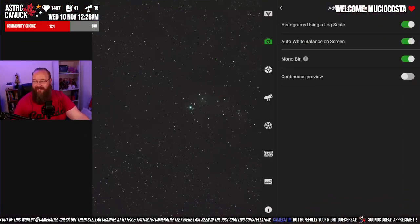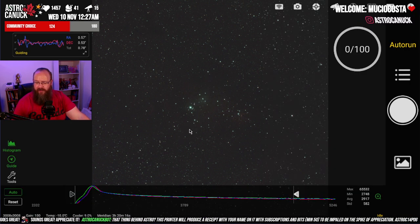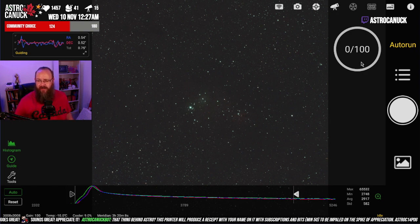I'm thinking I want to capture more color on this thing. If I can get 5 more hours on this target in color, that'll give us almost 11 hours with this target in the end.